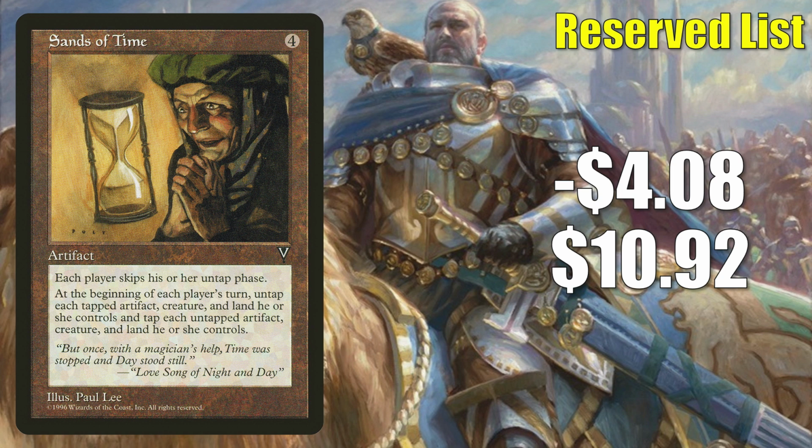And number 1 is Sands of Time. A week ago, this was number 14 on the hot list. Last week, it peaked at number 2. This week, it arrives on the cold list and takes the top spot. It is down $4.08 to $10.92. That's a 27% decrease. Last week, I said that I thought copies of this reserve list card would be sold back into the marketplace relatively soon, and that appears to be happening now.